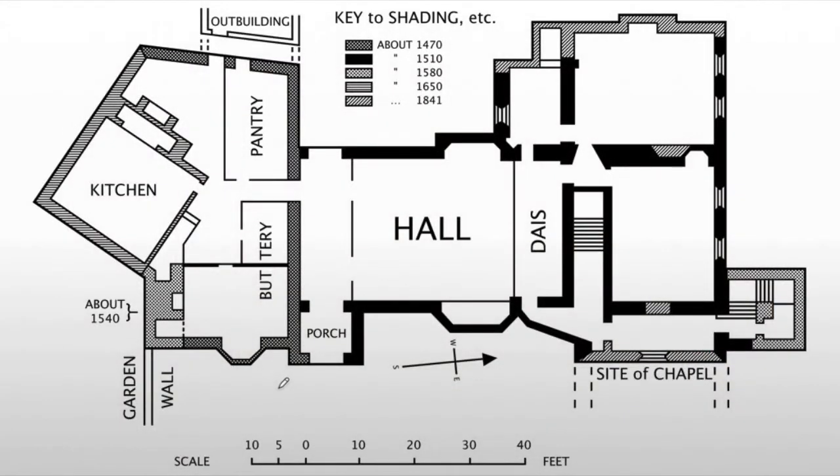As we move ahead, if we look at sort of a typical layout, here's our great hall. And we would have a dais. So this is a raised section, and we would have the chair of estate sitting there, so that the lord of the house can sit there and show his status. Along the sides, we would see what is known as a screen passage.